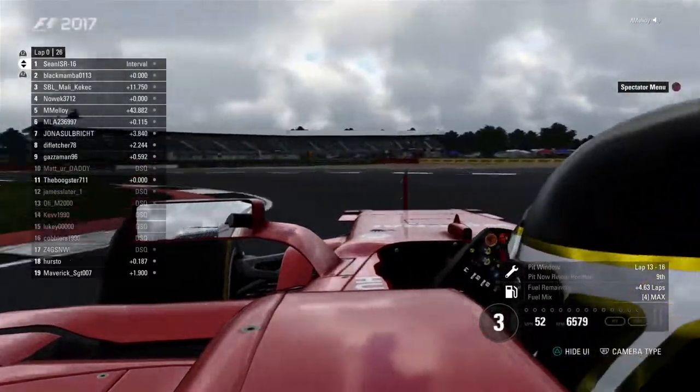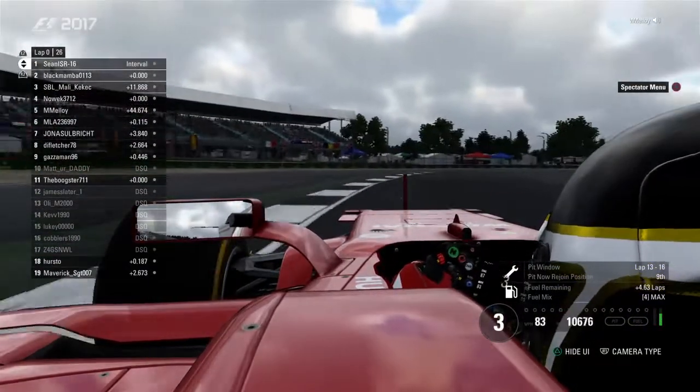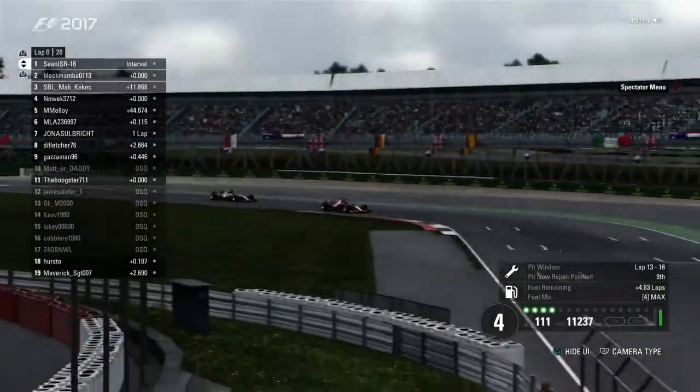The thing about Sean is that, remember, last season he dominated at Austria as well, so maybe Austria is a really strong track for him. So maybe he enjoys racing Austria.